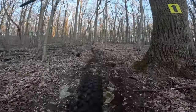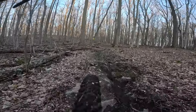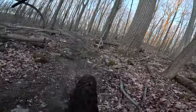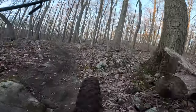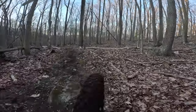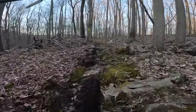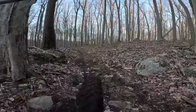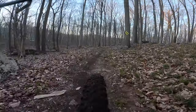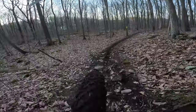This climb is pretty technical, rocky. But then it flattens out. I'm going to do my best to try not to bore you with climbs. I did speed them up significantly because I'm slow, but this is another section that's rocky with man-built lines, and you have to hit those lines really well, and then back into some fun descending.